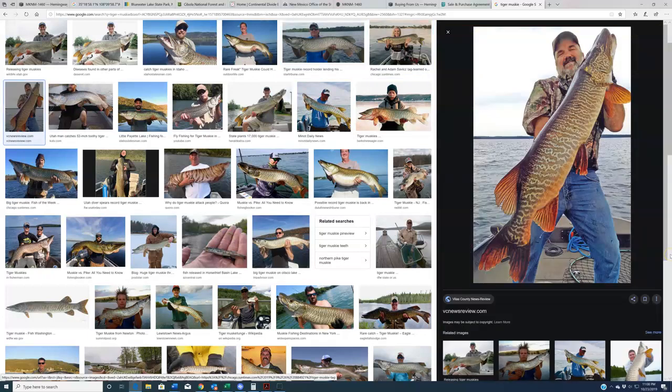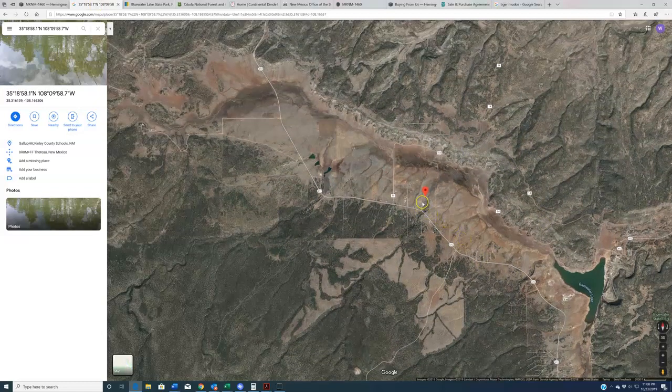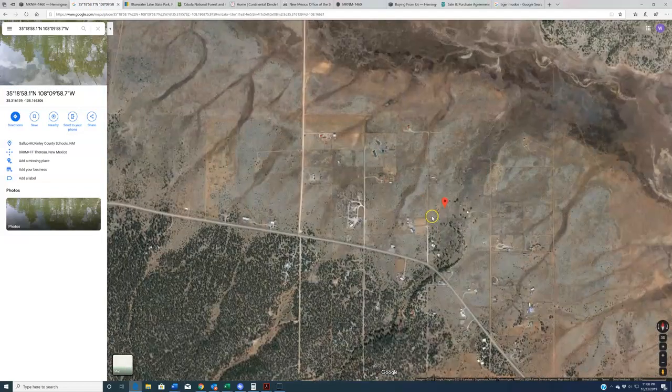Anyway, they've got a lot of them out there in the lake. So if you like fishing for these sorts of things, there you go. Anyway, clearly I'm not a fisherman. All right, back to the map here. So the property sits within 3 miles of that.